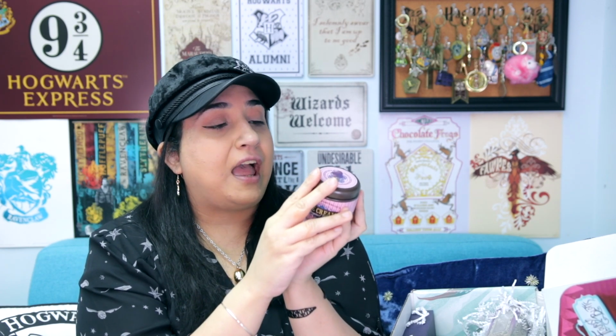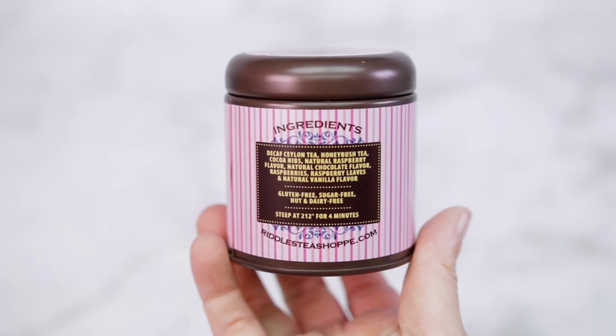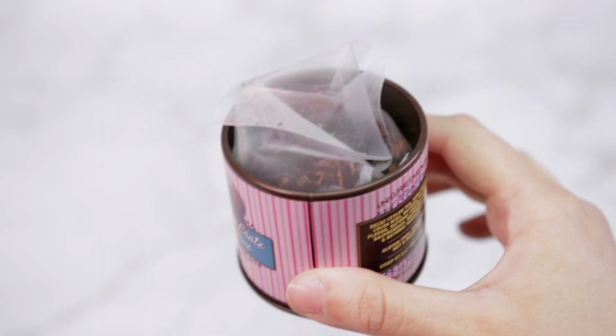Fortescue ice cream flavor. So the ingredients of the tea are decaf Ceylon tea, honeybush tea, cocoa nibs, natural raspberry flavor, natural chocolate flavor, raspberries, raspberry leaves, and natural vanilla flavor. It's gluten-free, sugar-free, and nut and dairy-free. So this is very cool.